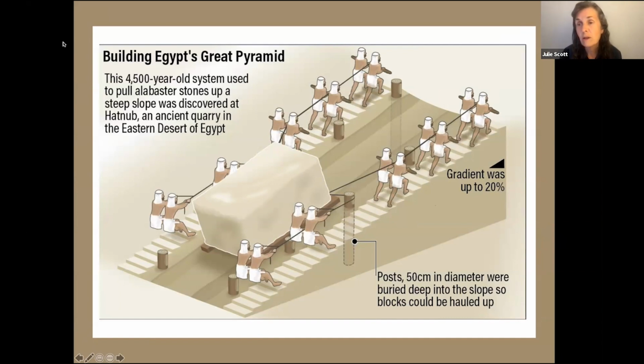Those who worked on the boats were well fed. Their records show that they ate meat and poultry and fish and had sufficient beer. And working on these boats delivering the materials was very prestigious.